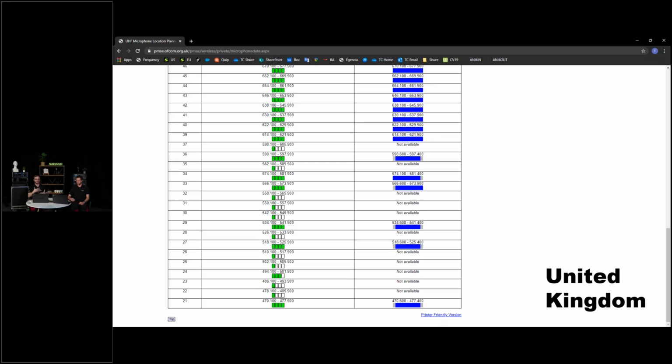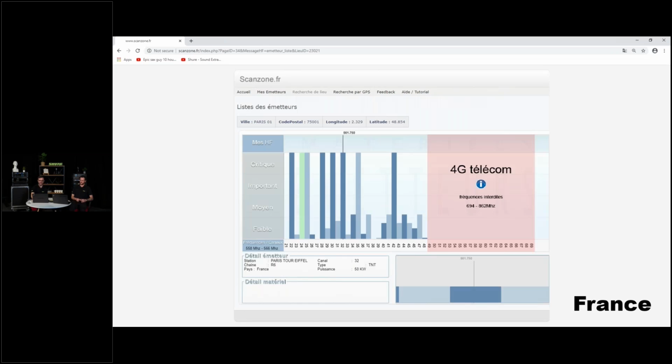So that gives you an idea of which system you might be able to do once we give you some more tech details. So if you were looking to put a radio microphone system in this location, you would definitely want one that could tune to the higher frequencies. That's right. That's right.